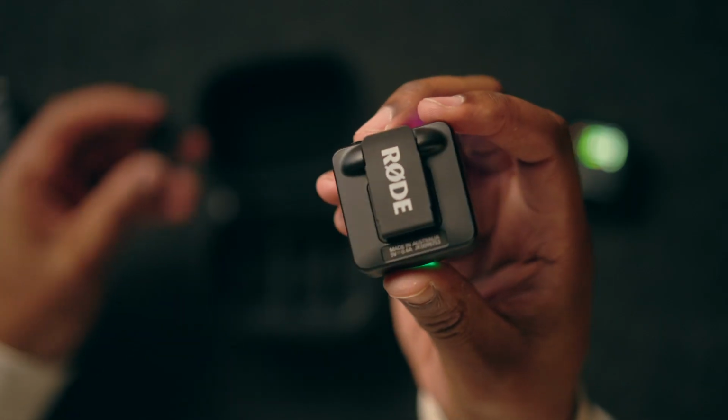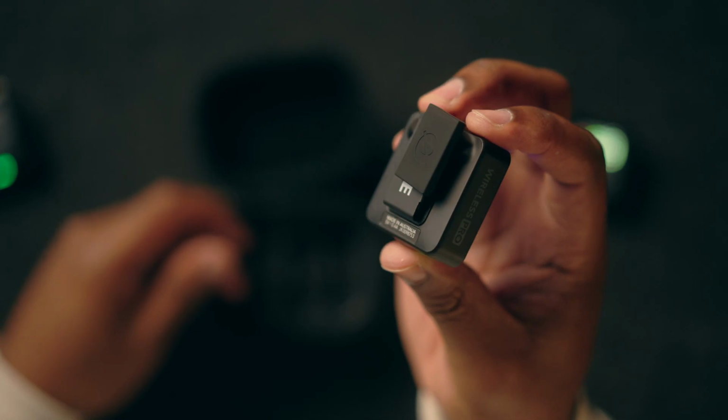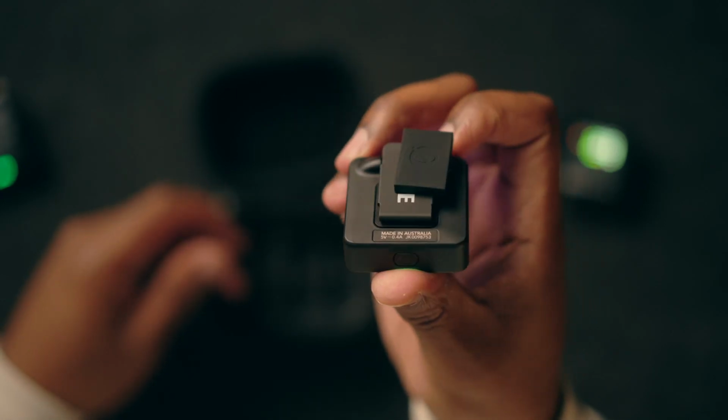So this snaps onto the back like that, and then you can take this magnet and you can snap it on. So I see a lot of people actually putting this on their shirt and then using the magnet to clamp it on. Sometimes they use it under their shirt, but I don't like using the magnet, to be honest. I would rather use one of the lav mics and then find a place to clip it on the client's shirt. This just gives cleaner audio, in my opinion.